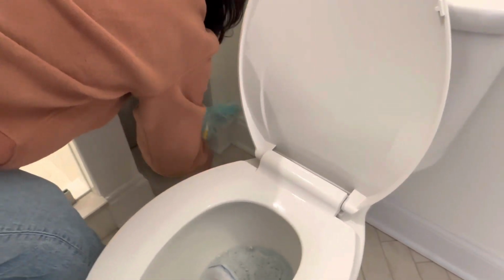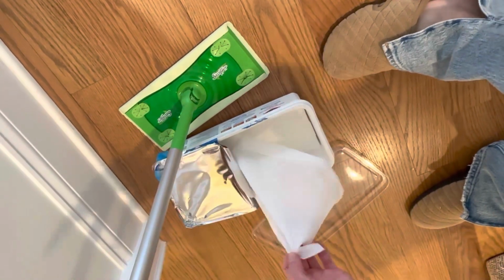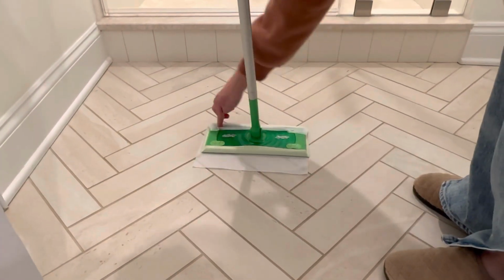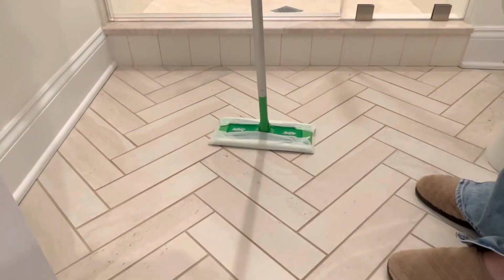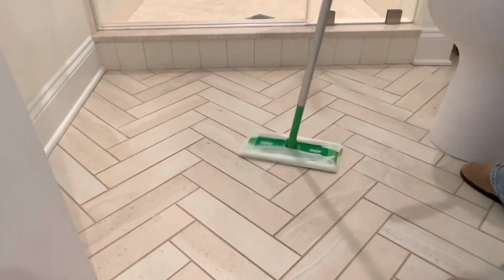And whenever I do the baseboards in the bathroom, I always spray them with some disinfectant spray. Just makes me feel like I'm actually killing the germs that are lurking around in the baseboard. Moving on to mopping the floor, going in with the Clorox disinfectant wipes. This is just quick, easy, fast. I'm not doing a full deep clean of my floor today. I do that maybe once a month.